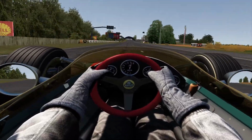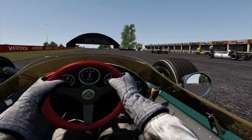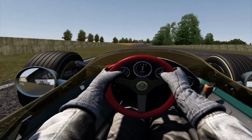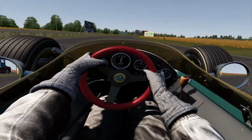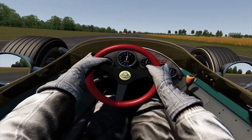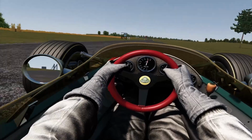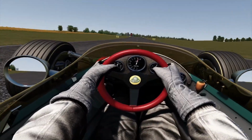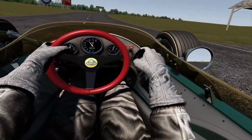So I love the circuit, man. This will be featured on the Historic Race Series several times. For the first time it came in as 1950, so you'll get to see it straight away, and how each car is just completely different from the rest, and how they all just behave differently, and you need to adjust your driving styles each time.